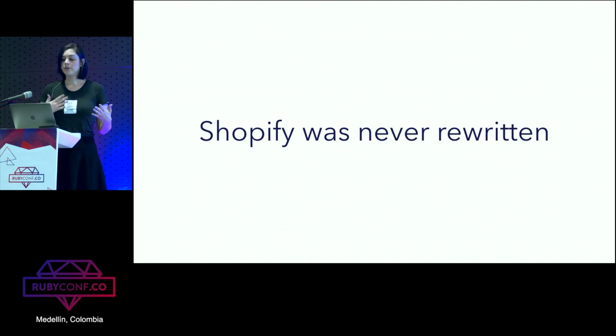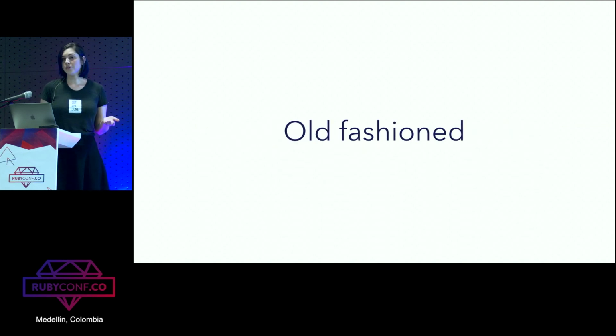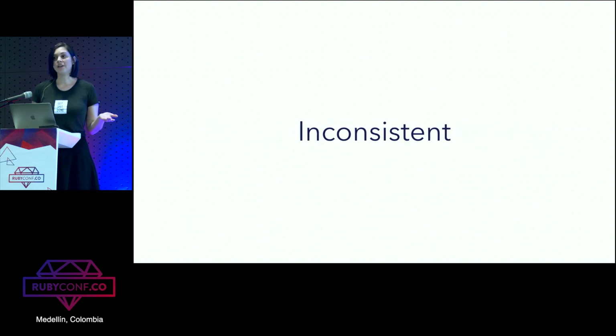All of this relates back to the fact that Shopify was never rewritten in those 13 years. And in this lies the issue that all of those outdated styles are still part of our code base today. So it makes it very old-fashioned, but at worst, it's very inconsistent.